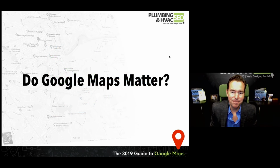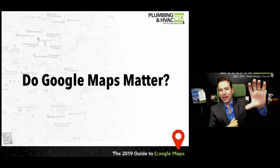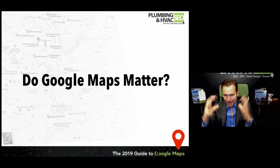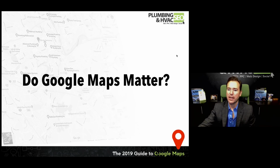So to kick off, do Google Maps even matter? Google's changing the algorithm. They've got local service ads coming live in a lot of different markets. Of course, above that, they've got pay-per-click listings. It seems like the maps are moving further and further down the lists, and you might wonder to yourself, does it even matter at this point? Should I even invest any time or energy in this?